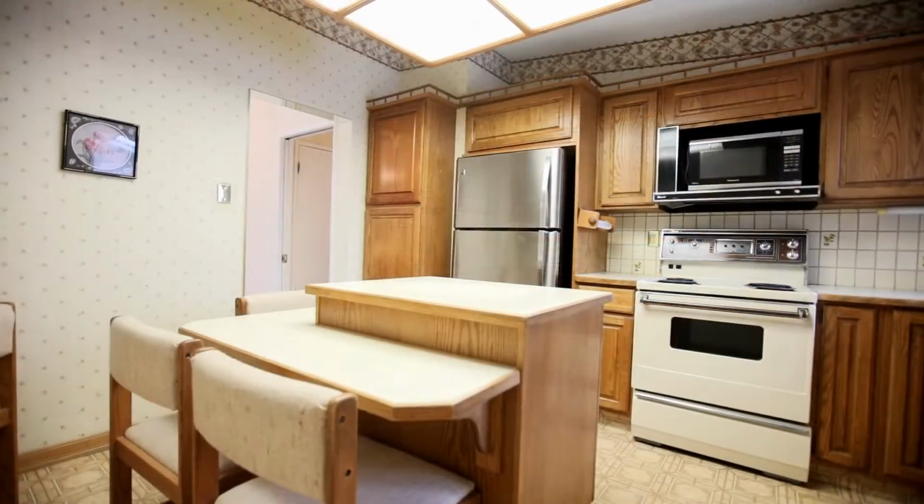The oak kitchen is very functional and has a large island with an eating area.